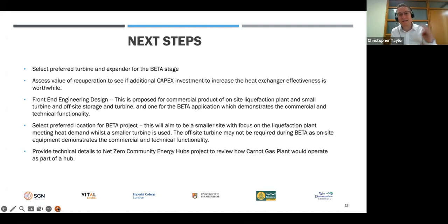And there'll be a balance there between the utilization of the asset and how much it's worth spending on that recuperation cycle. That will change between different business cases, but we'll do a more detailed assessment of that in the next stage. As I said, we're going to do a front-end engineering design. This will be of the proposed commercial product with a liquefaction plant on site somewhere with a small turbine and an off-site storage and turbines.